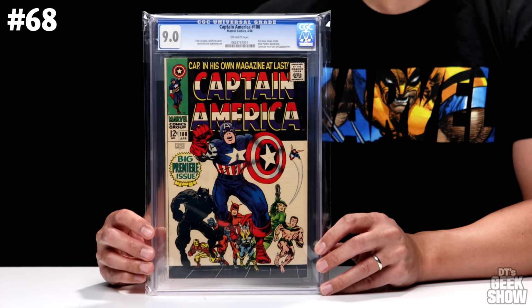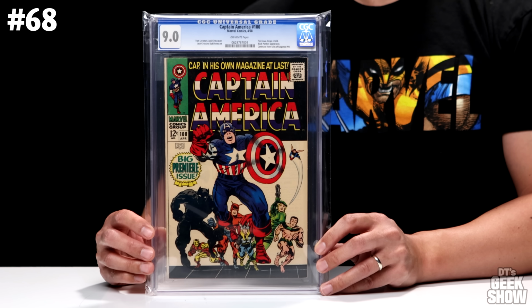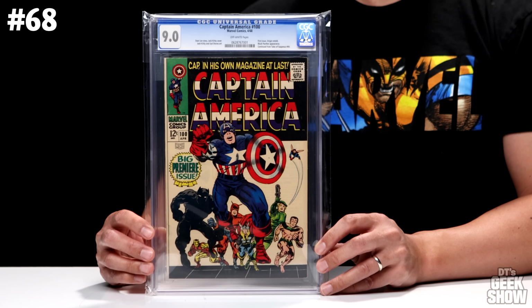We are at number 68, and we're going to take a break from ASM and go to Captain America. This is issue 100. It's the issue where Tales of Suspense changed into Captain America. So technically, it's the first issue of Captain America. It says his origin is retold, and the Black Panther appears. I don't know why they didn't just make it Captain America number 1, but I guess if you're going to start, 100 is a good number.